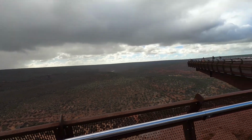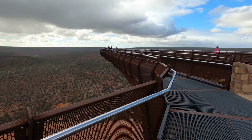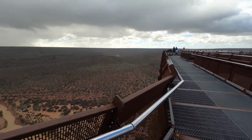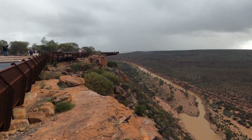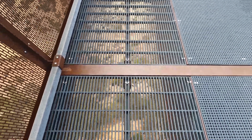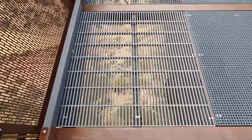Here we are at the new Skywalk here in Kalbarri National Park, and look at this. This is a fantastic thing to come and have a look at. And as you can tell, we've had a lot of rain in Kalbarri, and it looks like more to come. I'm not sure if you can actually see this, but the drop is quite a lot. This is one of the most spectacular things you can see in West Australia. Brand new attraction here in the Kalbarri National Park, the Skywalk.